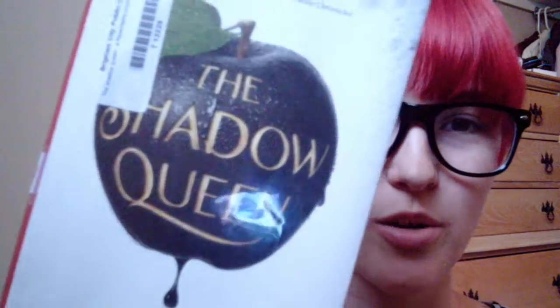The second book, the one that I'm trying to currently read right now, is called The Shadow Queen. It's kind of a Snow White spinoff. I'm not sure how I feel about it right now. I'm only about 4 chapters in, maybe 5. It seems captivating every now and then, but then it slows down at parts. But like I said, I'm not very far in the book, so I'm not sure how I feel about it yet.